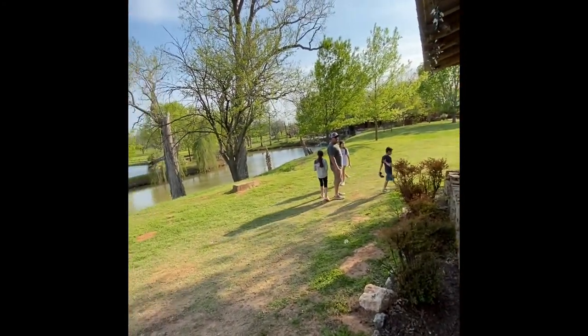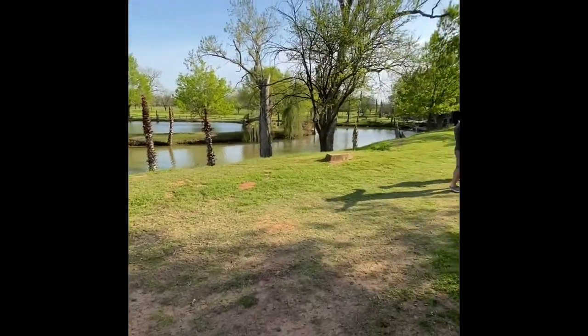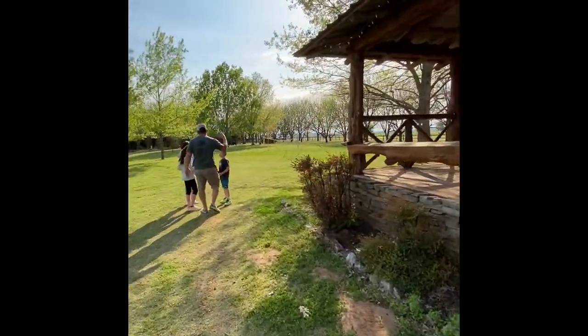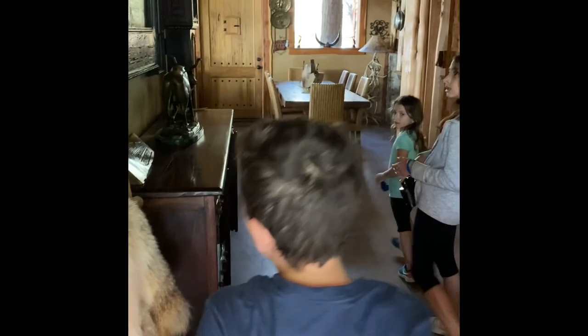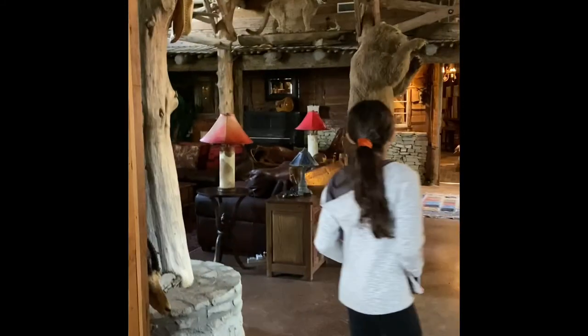Wait for us. Mom, that is so loud. Yeah. Mom, that's a real bicycle. Mm-hmm. Pretty. Ooh, cool. An extra carpet. Oh, cool. Look at this, mommy. Oh my goodness.